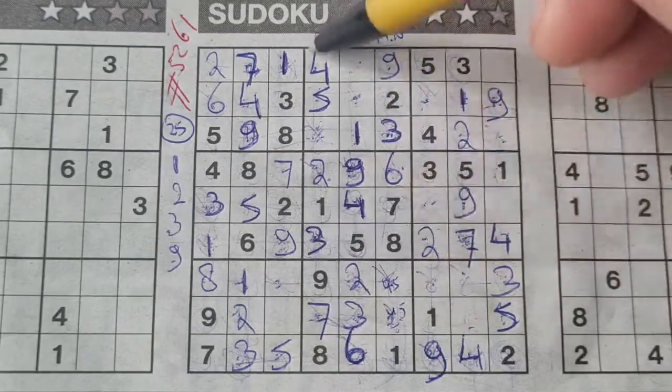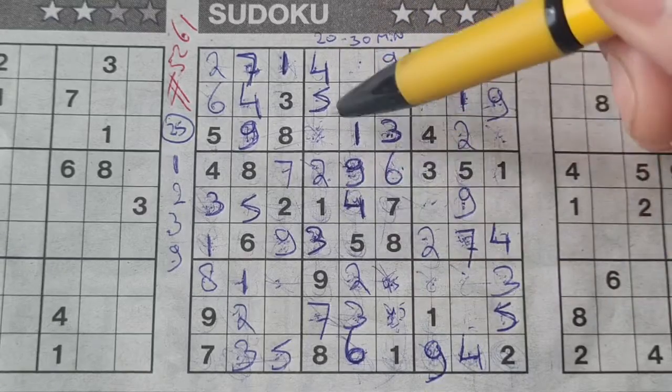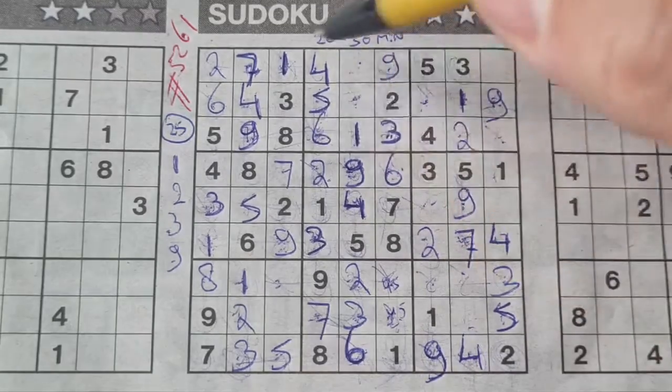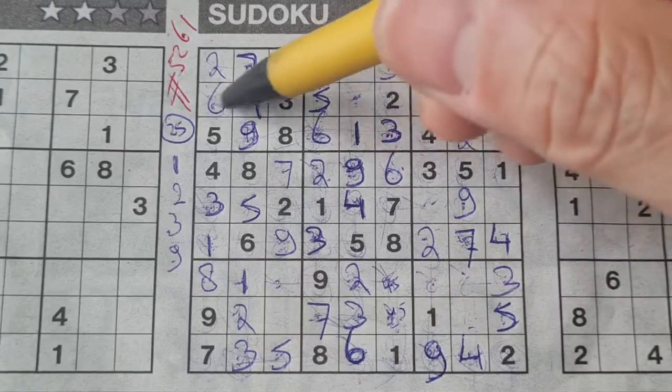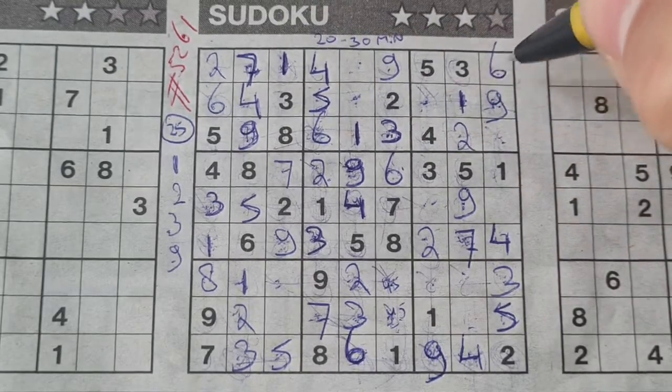One box left in this column for the number 6. The 1, the 2, the 3, the 4, the 5, the 6 is missing. 6 in the third row, 6 in the second row. So in the first row, the only place left for the 6 should be there.